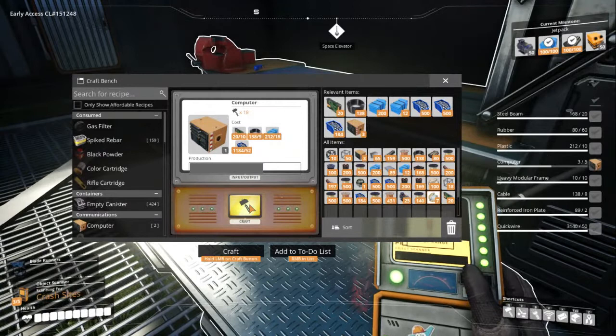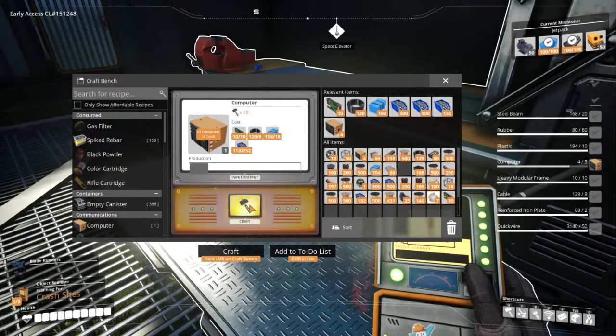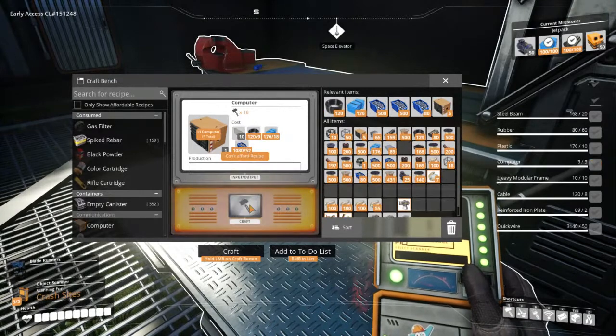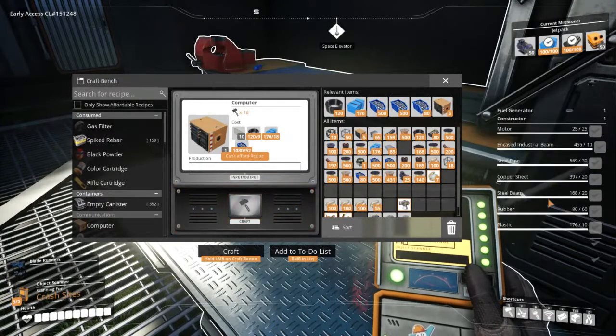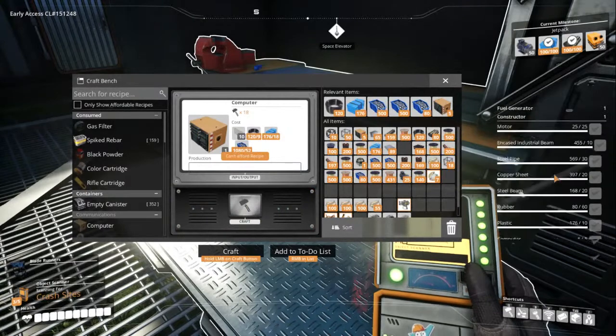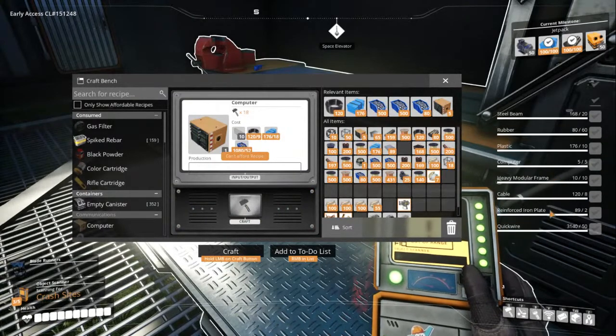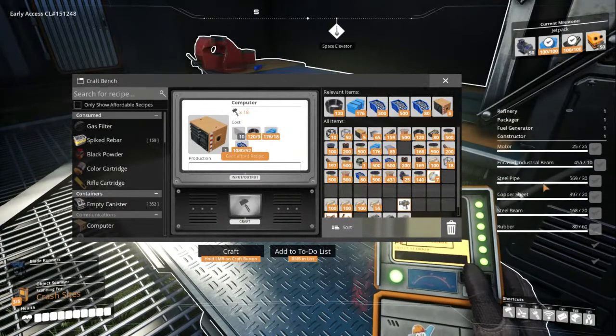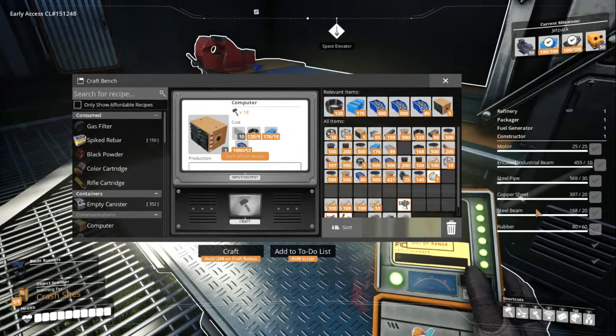I mean, I think we needed computers for one of the researches as well. Supercomputers, probably. Alright, so that's everything we need now. Absolutely everything. Quick wire, plates, cables, heavy modular frames, computers, plastic, rubber, and so on. Lots and lots and lots.